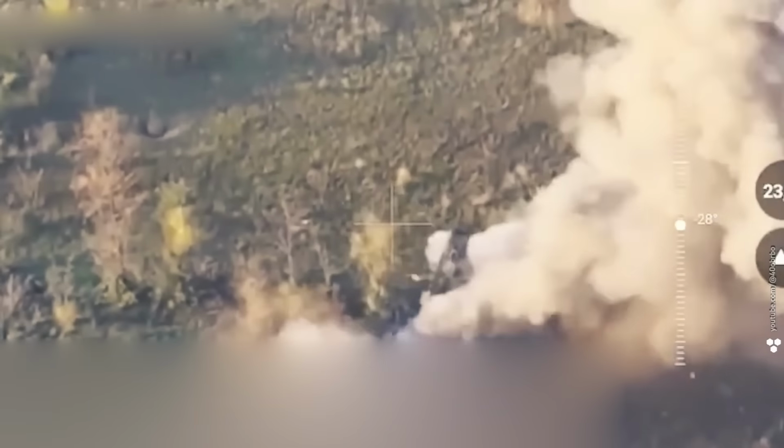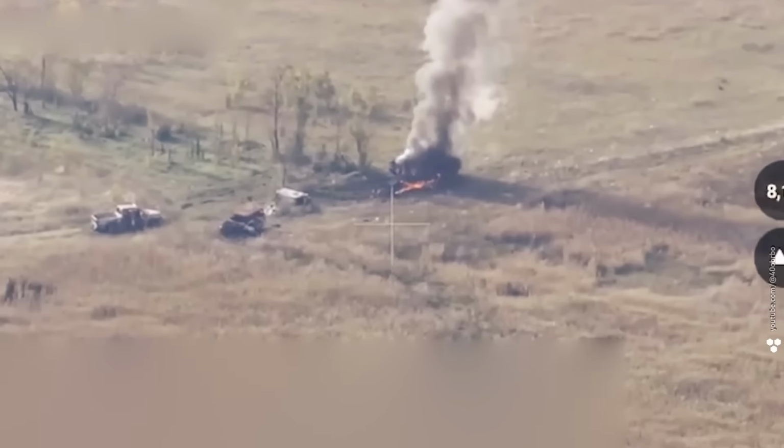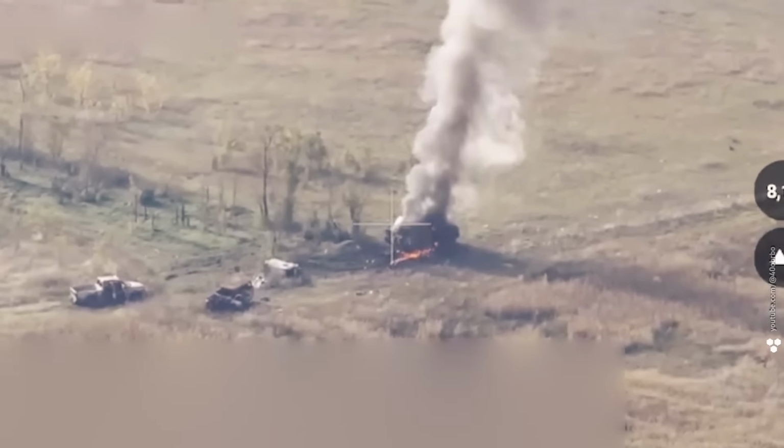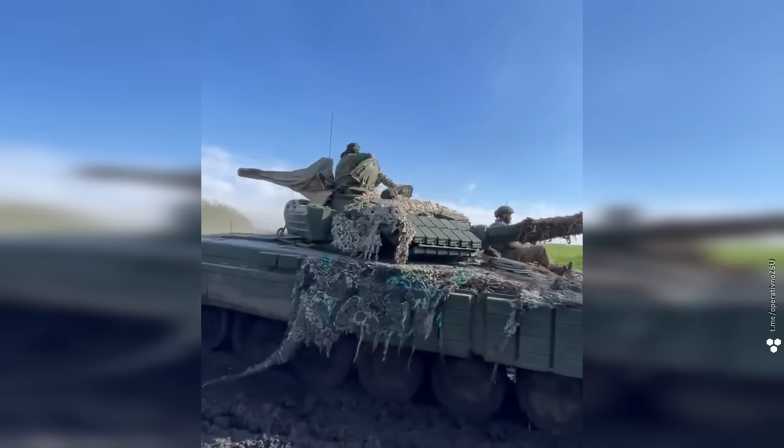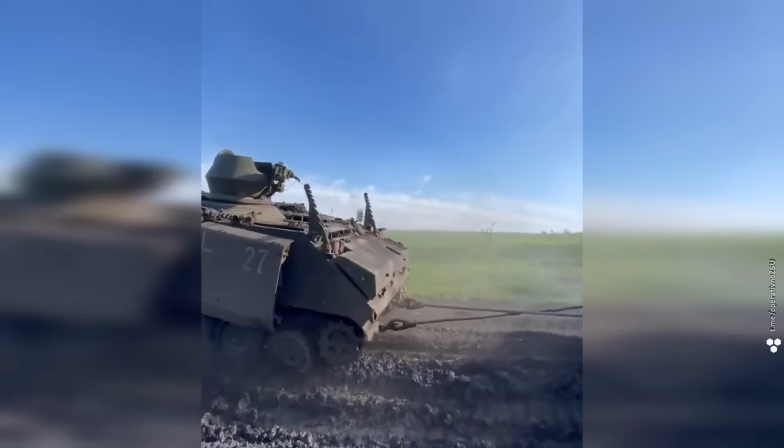That was one rough encounter between a Dutch YPR-765 and an anti-tank mine on the Russian-Ukrainian front. The vehicle burned out completely, but the crew made it out alive. Another hit APC got a bit luckier. A tank managed to tow it off the battlefield.